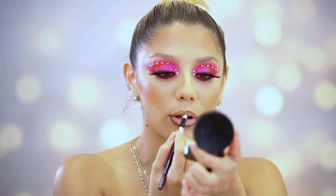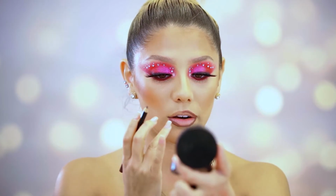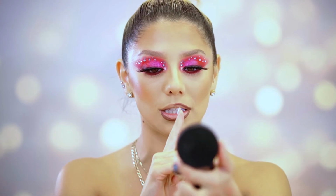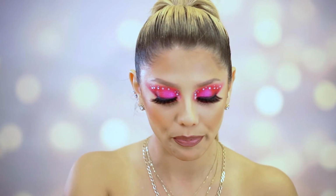Now on this side, what I'm gonna do is go over my line. Obviously, this is my line and you can already tell. I'm just gonna overline a little bit. Now I'm gonna do this, that way I can blend in. So already by doing this, instead of having to blend it in, you're already doing that.